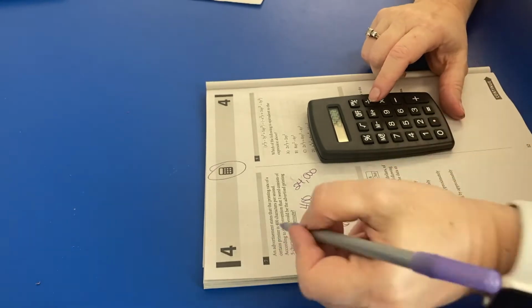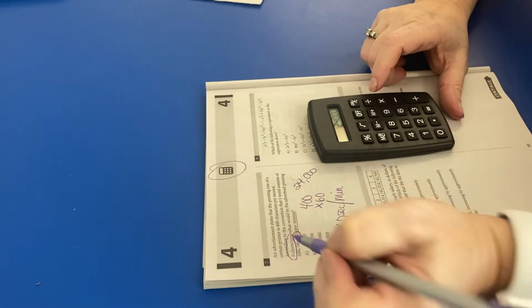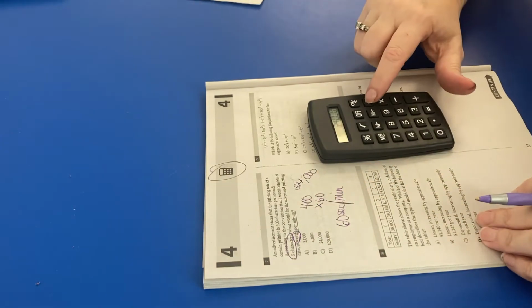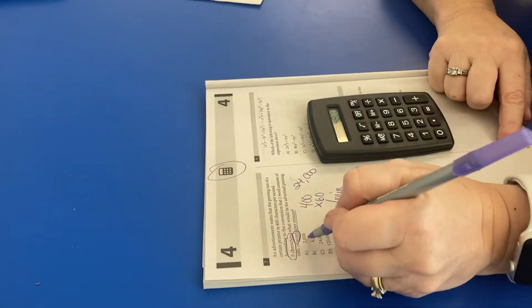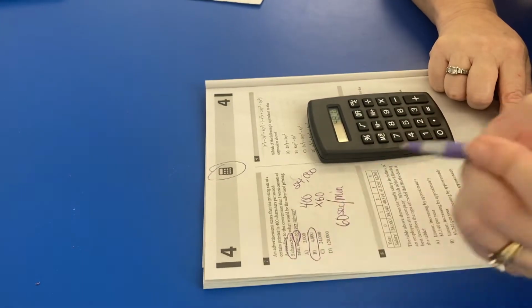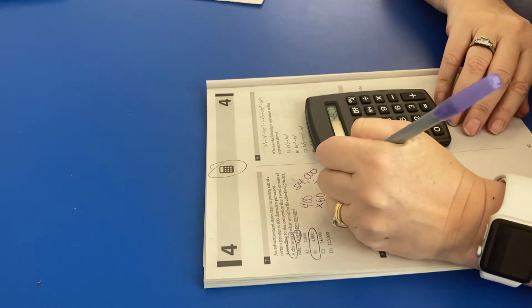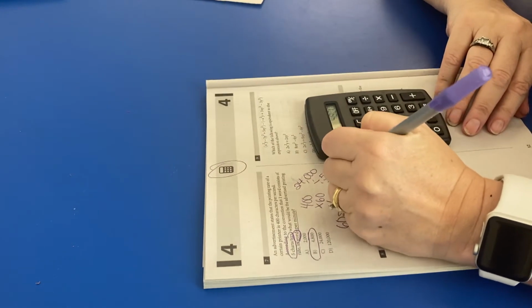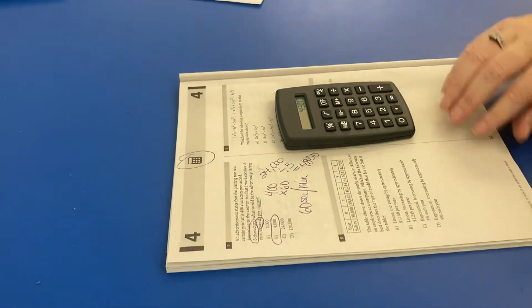But now, look, we have to divide. They want words per minute. So we've got to divide our 24,000 by 5. So we get 4,800, and there's the answer. Okay, so we divide that by the 5, and you get the 4,800. Okay, easy peasy. All right, so the next question.